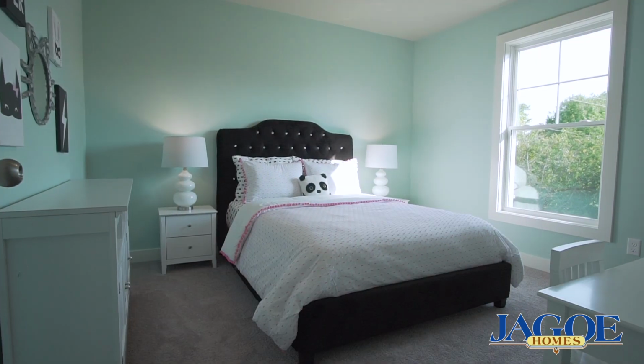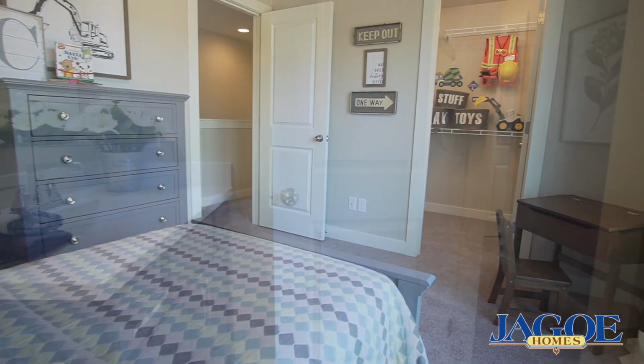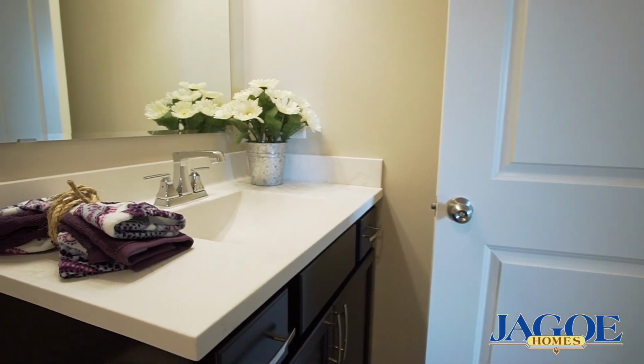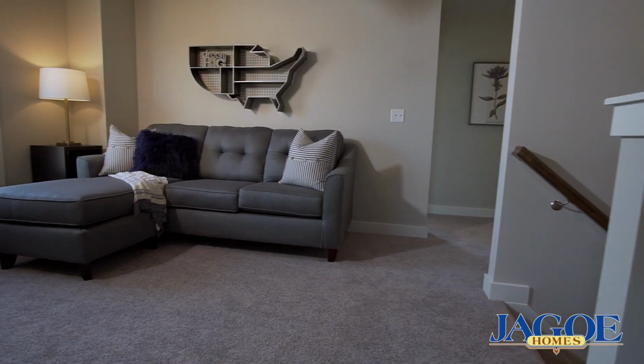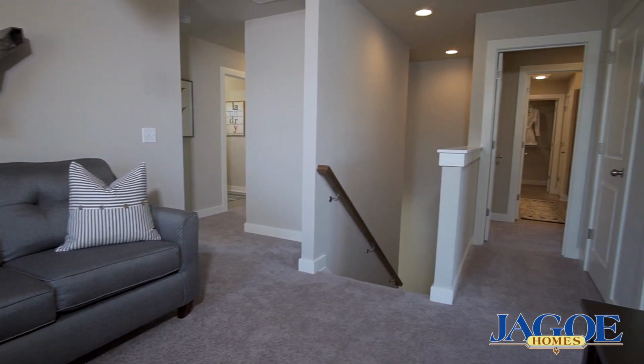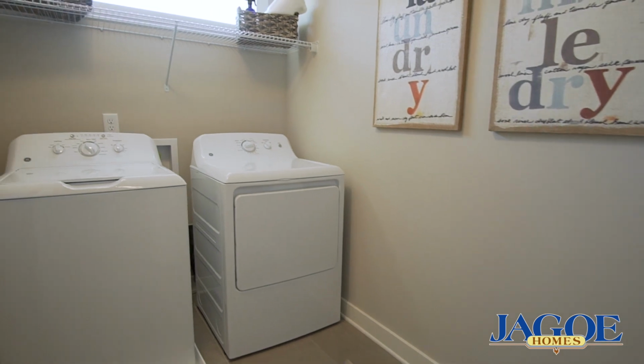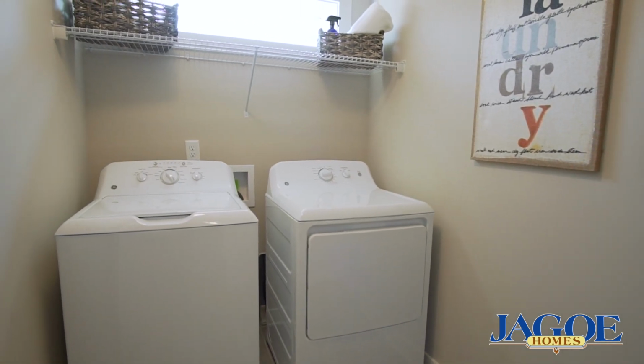On the second floor, you will also find 3 secondary bedrooms, each with walk-in closets. You'll love the convenience of a second full bath and a bonus room that could be used as a media center, playroom, or homework area. Completing the second floor, the large laundry room offers an ultra-efficient GE washer and dryer.